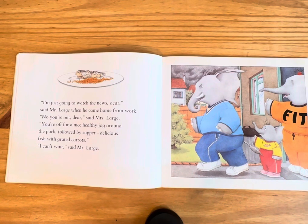I'm just going to watch the news, dear, said Mr. Large when he came home from work. No, you're not, dear, said Mrs. Large. You're off for a nice healthy jog around the park, followed by supper, delicious fish with grated carrots. I can't wait, said Mr. Large.